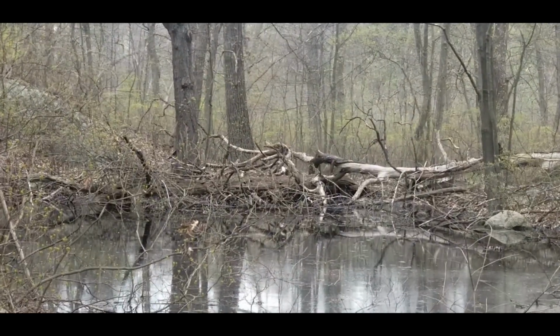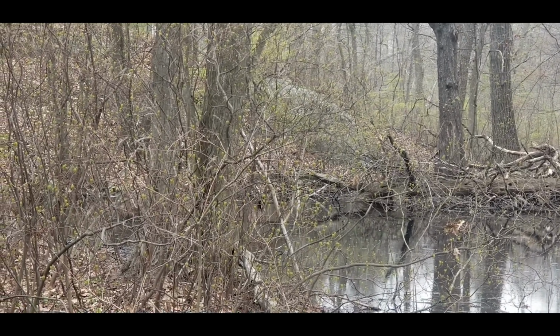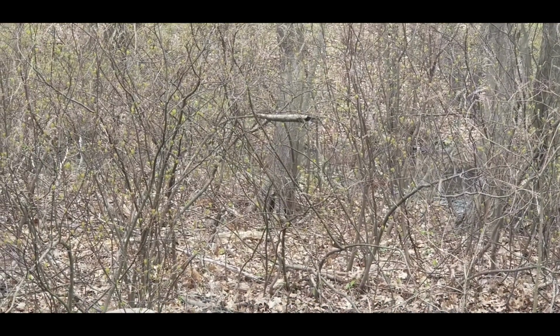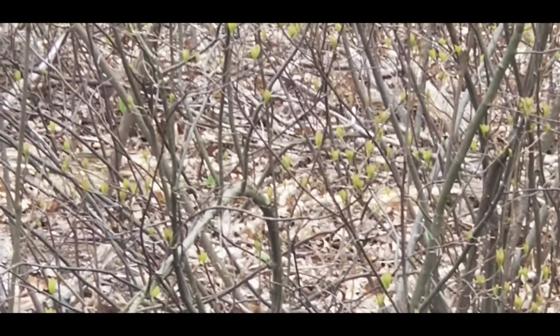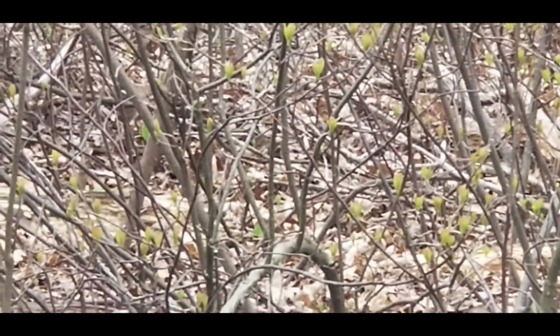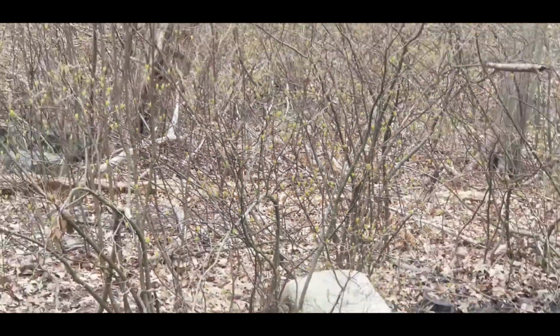But the vernal pool does not stay here after spring is over. In the summertime, it dries up. And if you come back here again in July, it will be gone completely without a trace. But all the eggs of the frogs and salamanders would have hatched, and they're all out roaming the woods.